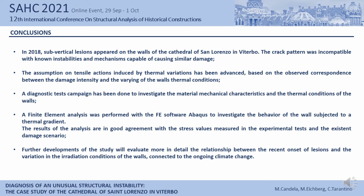The results of the analysis are in good agreement with the stress values measured in the experimental tests and the existing damage scenario. Further developments of the study will evaluate in more detail the possible relationship between the recent onset of lesions and the variation in the irradiation conditions of the wall, probably connected to the ongoing climate change.